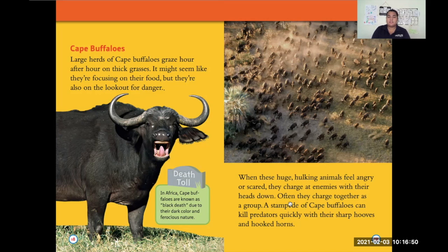So I was also looking at the Cape Buffaloes and I noticed that they look familiar to me from a movie I've seen. They look like the ones from The Lion King, remember where the dad falls down and a whole herd of buffaloes comes? So I believe these are the same animals that they depicted in that movie with the herd stampede.